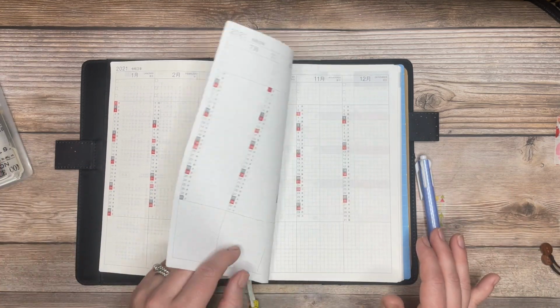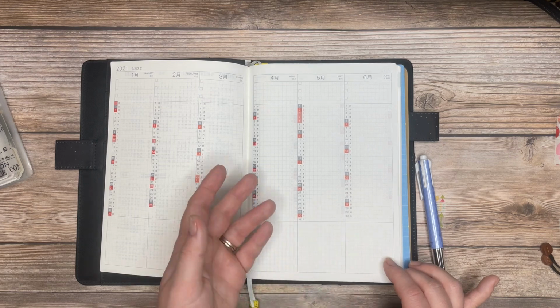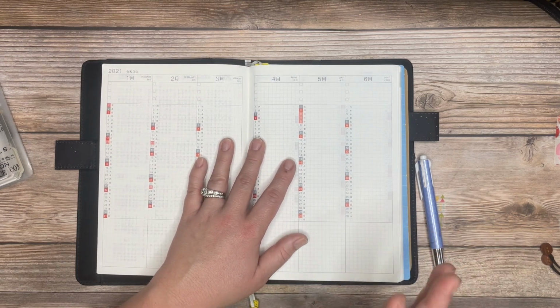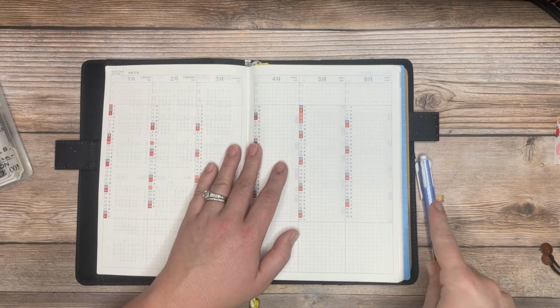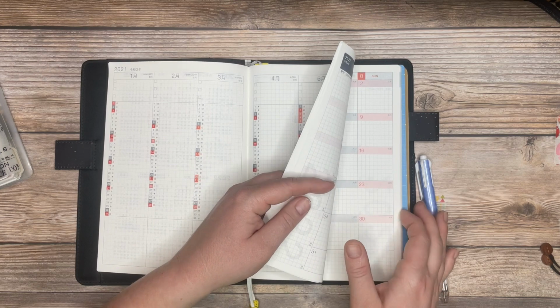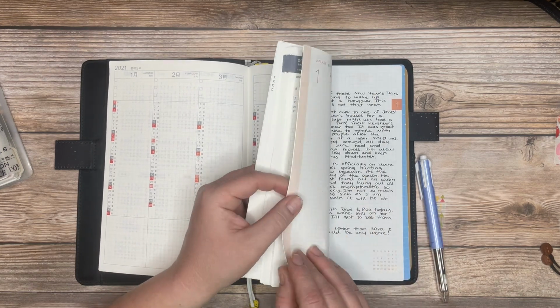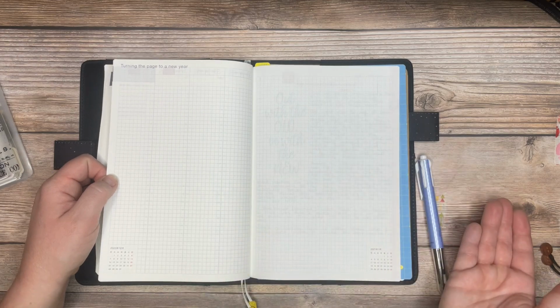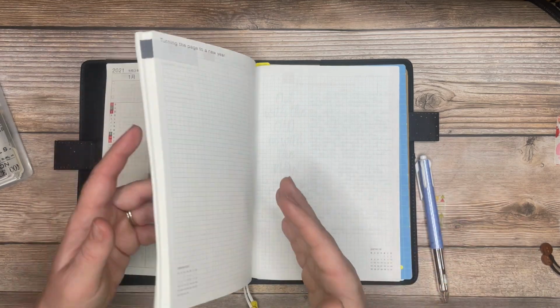So I'm not sure what I'm going to do here. I may use this as reference because I'm going to be using my daily pages as part journaling, part bullet journaling. If there's an important piece of information, maybe I'll log it in here. Otherwise, I'm going to be creating my index with these blank pages right here for the daily pages, which I will explain in just a minute.